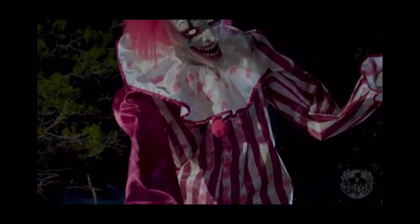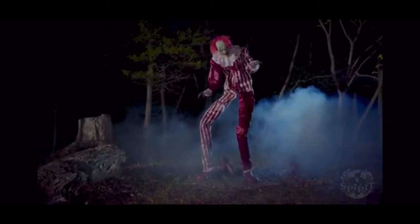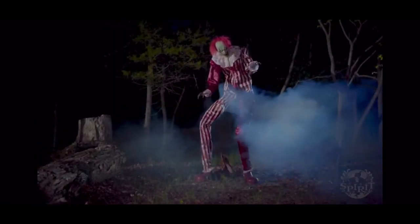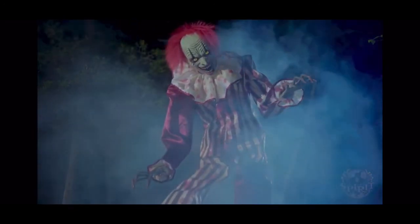Number 3. This guy didn't come back for 1, but 2 years. He made it on the news. He's such a popular animatronic. He was like $200, which was kind of expensive. Then I think he was $210.